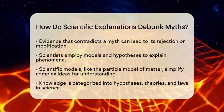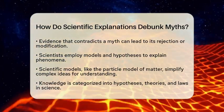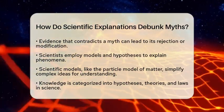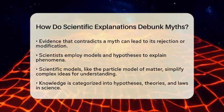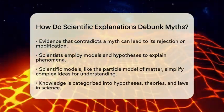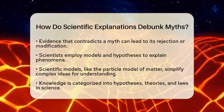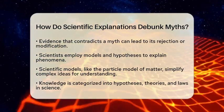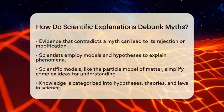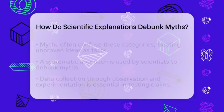Science also categorizes knowledge into different types. Hypotheses are tentative explanations, theories are well-supported ideas, and laws are general patterns observed in nature. Myths often mix these categories or treat unproven ideas as facts. Scientific explanations clarify these differences, showing that theories do not become laws but help explain what we observe.